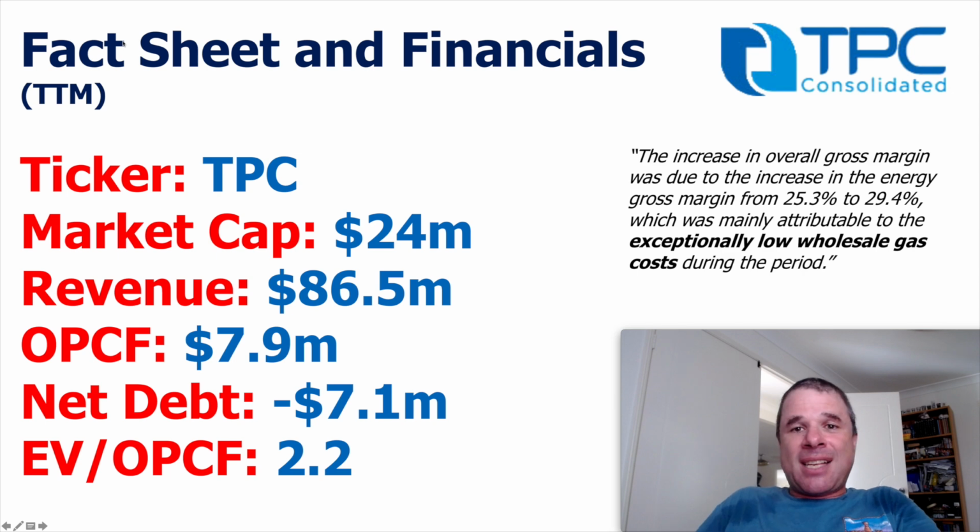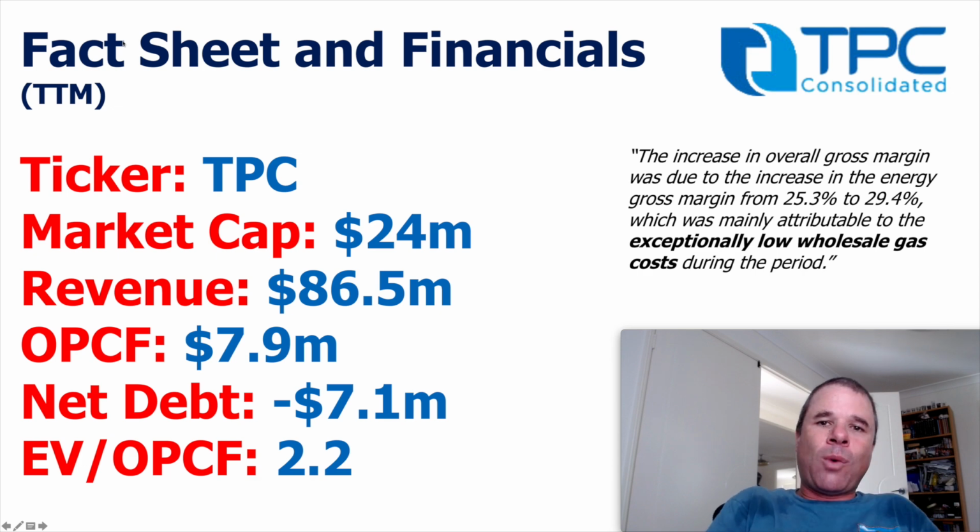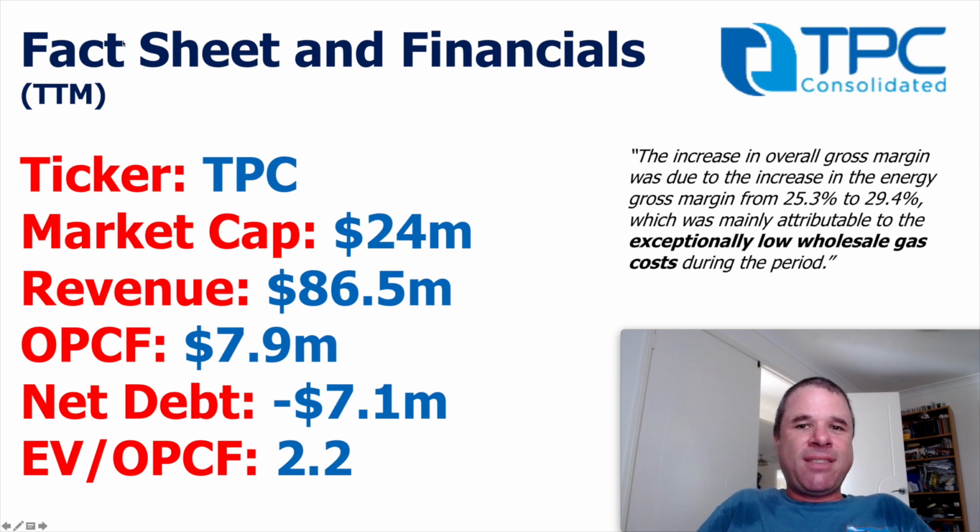But even if it doesn't continue, this company has become profitable, operating cash flow positive, and they've also issued another 8-cent dividend. So they issued an 8-cent dividend for the final one last August. They've issued another 8-cent dividend. So it's 16 cents of dividends when I bought in this company at 90 cents. So my dividend yield right now is about 20%.